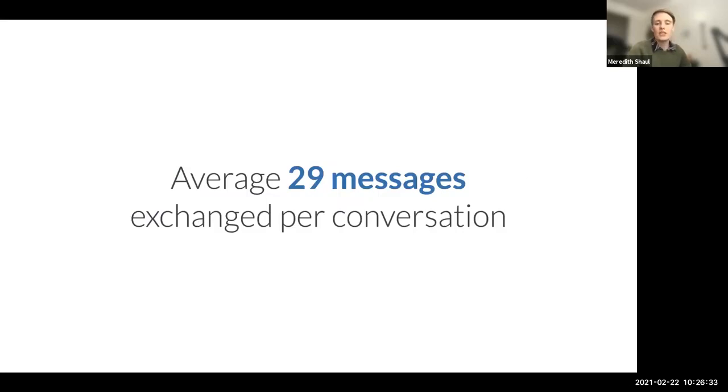On average, we're seeing 29 messages exchanged per conversation. This is a really powerful number. So essentially what this tells us is, okay, people think this is worthwhile. They're coming in, they're not just exchanging 1 or 2 messages, they're having a back and forth dialogue with Russell and getting directed to the answers that they're looking for, which is really encouraging and shows that it's working effectively.